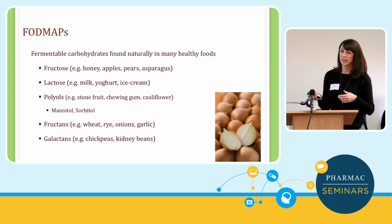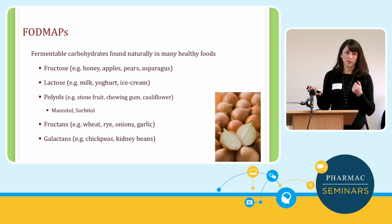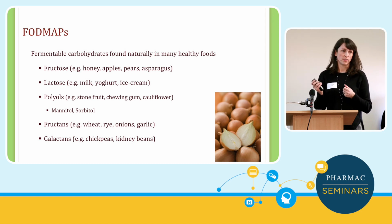So the wheat and the rye luckily is not actually that strict. You can still have a piece of bread, half a cup of pasta, a couple of ginger nuts. It's not actually that strict, but what is very strict is the onion and garlic. Has anyone ever seen how much onion and garlic is found in our packaged foods, ready-made foods, canned tomatoes? It's everywhere, and this is where people find it very difficult.